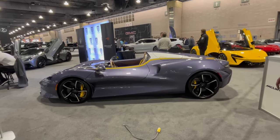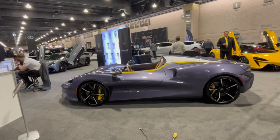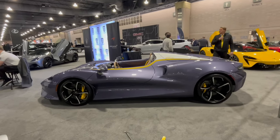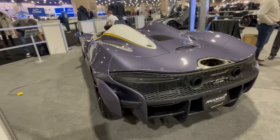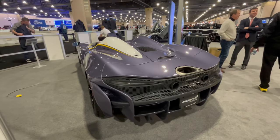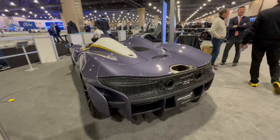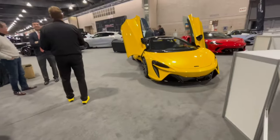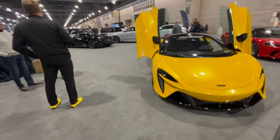$2 million. Damn. Elva. What in the world? Sheesh. That's who you want to get in with. And she handled the corners. Wow. McLaren Elva. You say $2 million? Look at the color on this one. Toro?